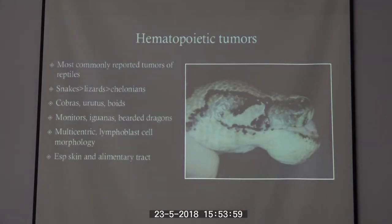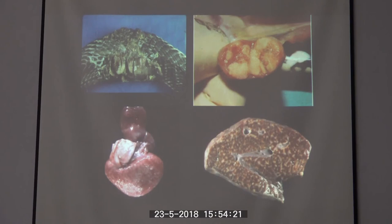Hematopoietic tumors are the most commonly reported tumors in reptiles. Primarily lymphoma. Sometimes lymphocytic or lymphoblastic leukemia. And as we'll see, there's another form of hematopoietic malignancy that also occurs. Skin and alimentary tracts seem to be particularly targeted tissues regarding the lymphoid malignancies in snakes. This is a cobra with a cutaneous manifestation of the tumor. This is a spleen with involvement of the spleen, heart, liver. Remember what we said earlier this morning, that lymphoid malignancies are multicentric processes.